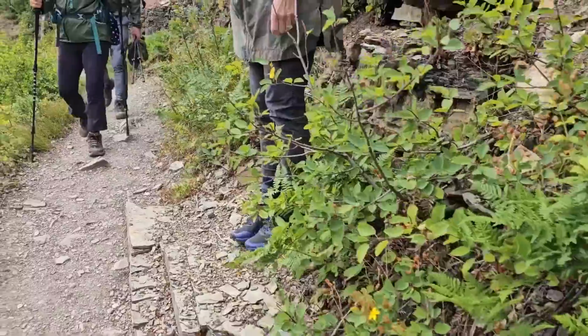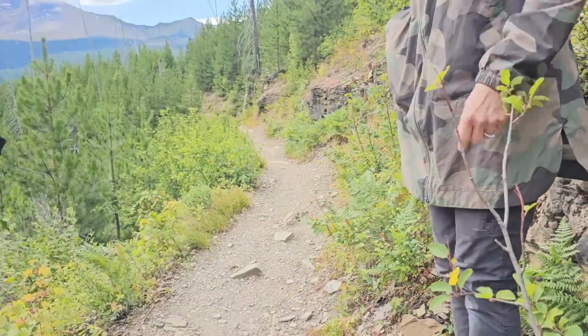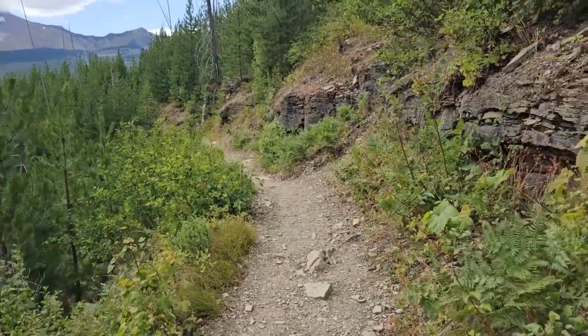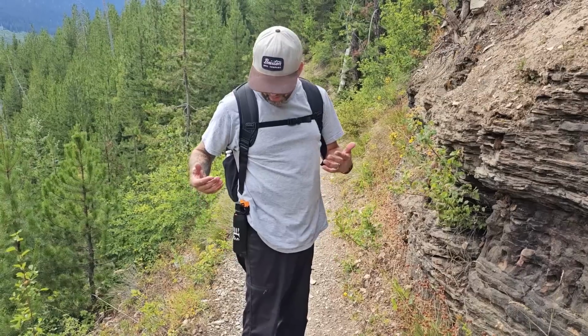Everybody's turning around on this trail because of a grizzly sighting. This is about 25 feet off the trail. Just make sure you got your spray handy. Yeah, if it starts charging. All right, I got my bear spray on.